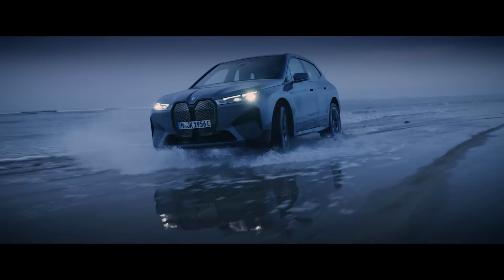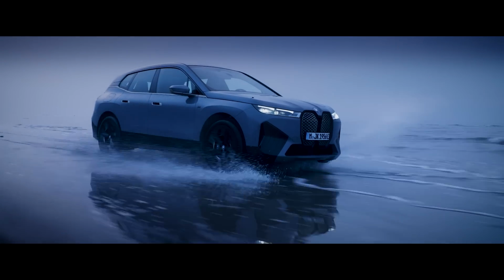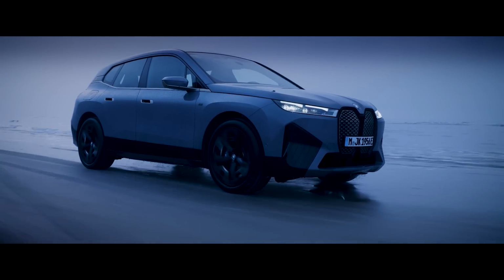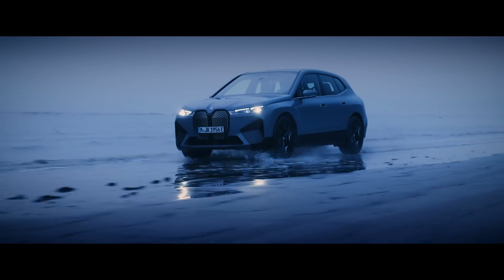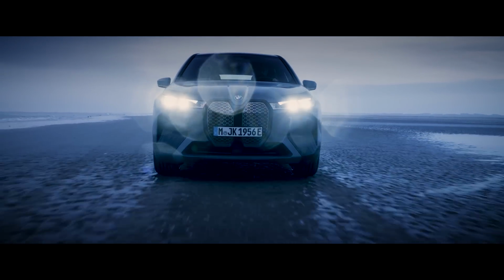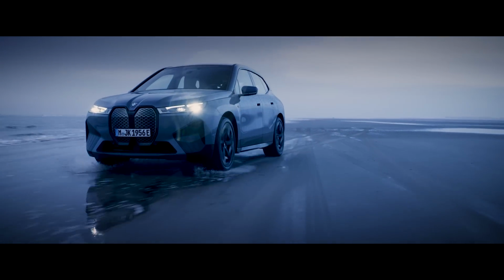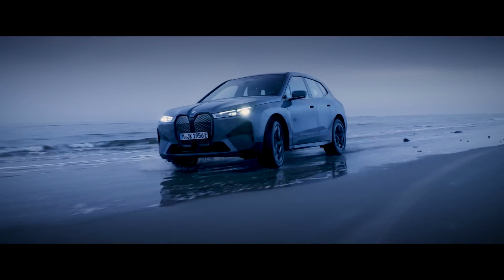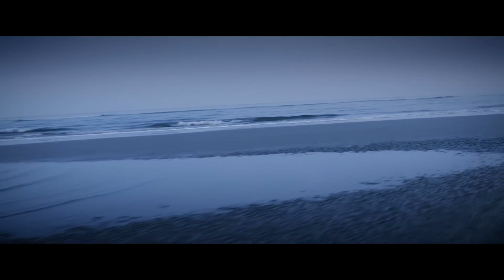BMW pulled the wraps off the M version of the all-electric iX SUV, and as with any M vehicle, it means it has more performance. That mainly comes in the form of a new exclusive electric motor, which for the more detail-oriented is a 6-phase motor with dual power inverters. That alone produces 483 horsepower. But the iX M60 produces a total of 532 horsepower, or with a boost mode on, it will make 610 horsepower and do 0 to 60 in 3.6 seconds. That's better than the dual-motor iX, which does it in 4.4 seconds.